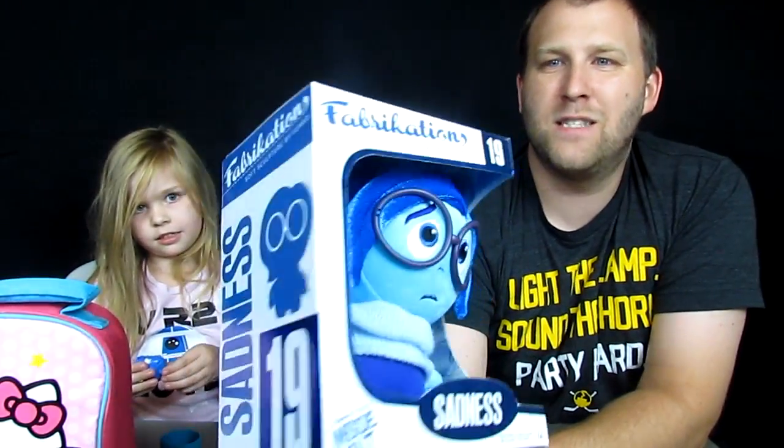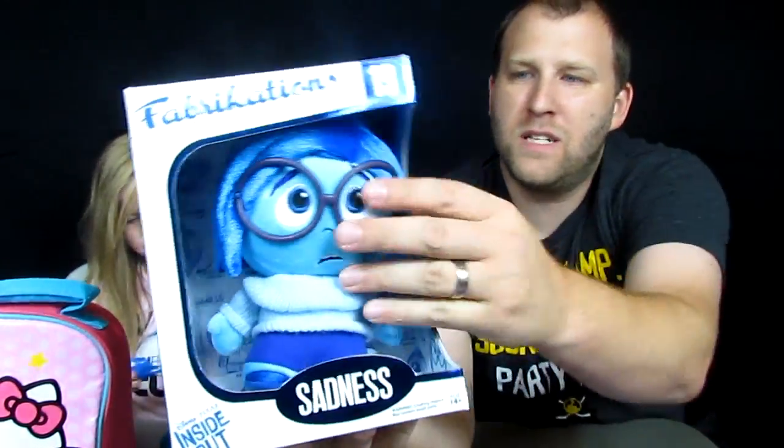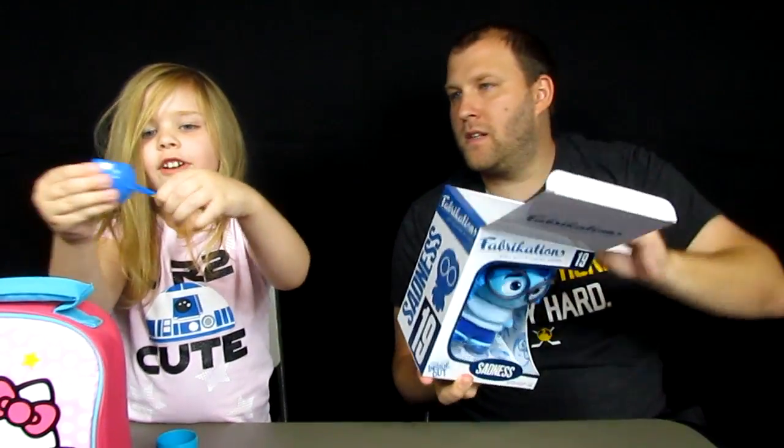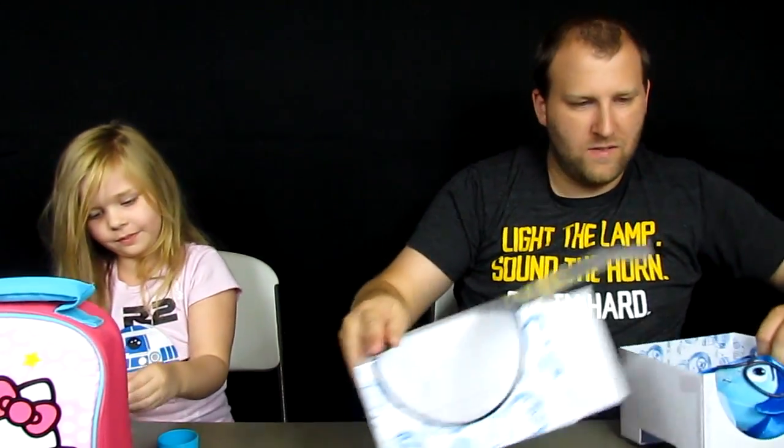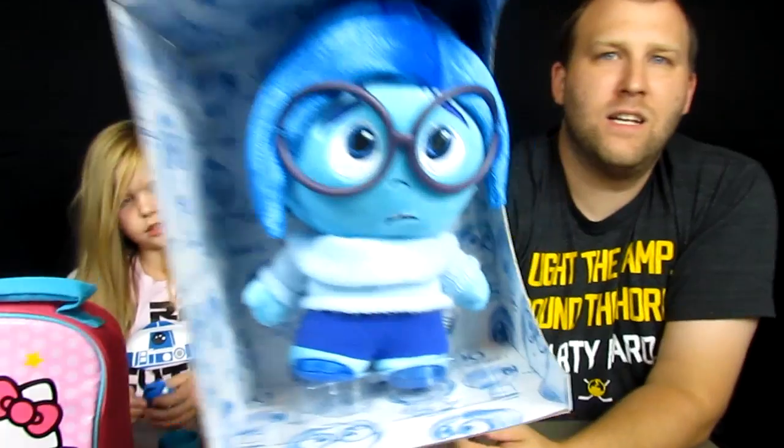This is a Fabrications by Funko, and it is a plush figure. And so this is Sadness. She has long hands. Mommy loves Sadness because she looks so worried all the time. And she just thought she looked so cute, so she wanted to get her. So let's see if we can cut her out of this box.